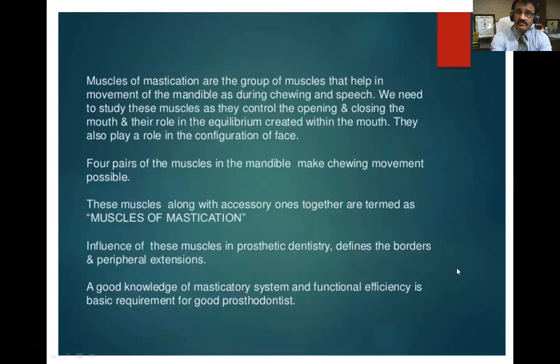The muscles of mastication are the group of muscles that help in the movement of the mandible during chewing and speech. I am using that right now. Without opening your mouth, you can't speak or sing. So we need to study these muscles as they control the opening and closing of the mouth and their role in the equilibrium within the mouth. They also play a role in the configuration of the face. I told you yesterday about the anatomy of the face as far as facial expressions are concerned, so these aid in that also.